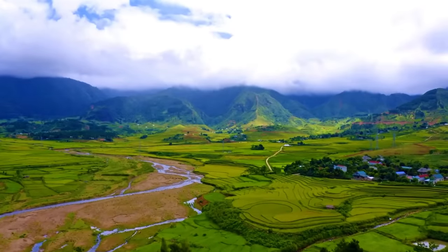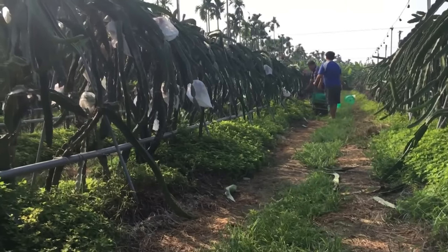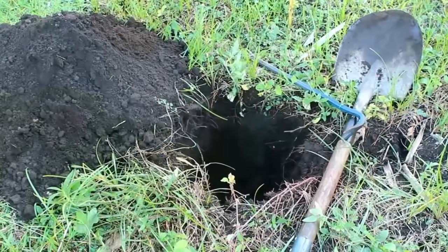We start our journey in a lush, tropical fruit farm, where the vibrant green of the dragon fruit tree stands out against the bright blue sky. As we take in the picturesque landscape, we're greeted by the hardworking farmers who tend to these plants.